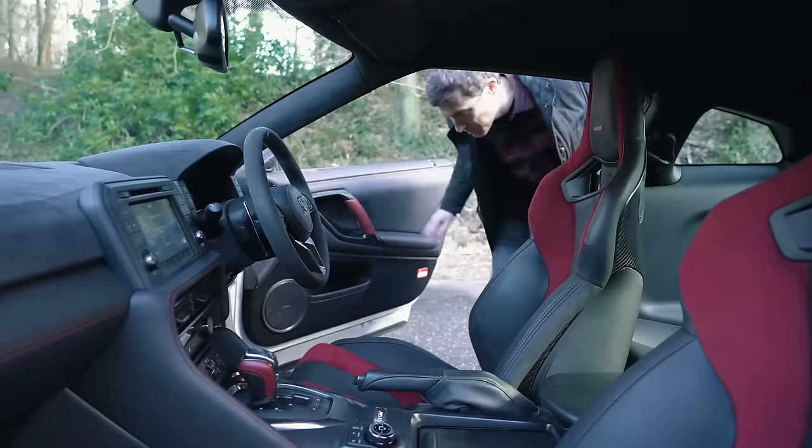The way these seats protrude here, it's easy to just bang your elbow on it. I just did it and caught my funny bone so badly. I've got electric hand now and I can't even feel my little finger.